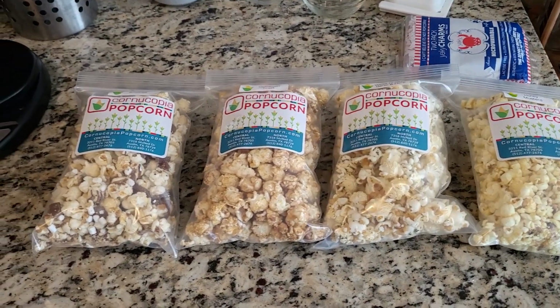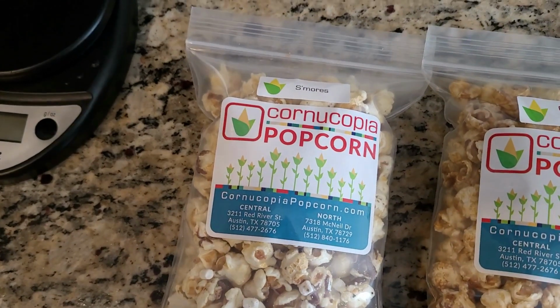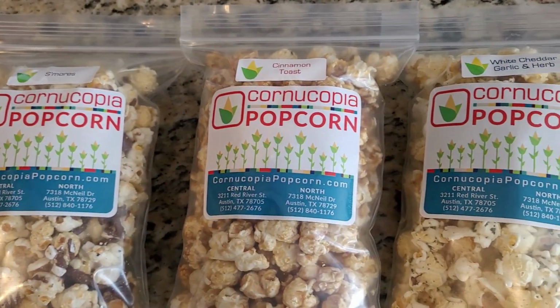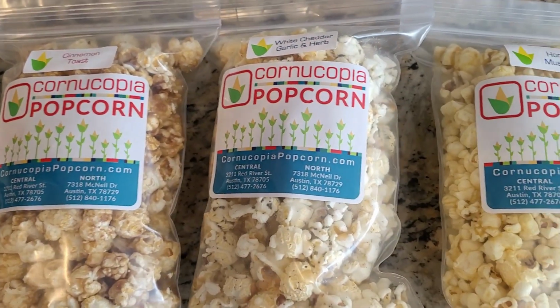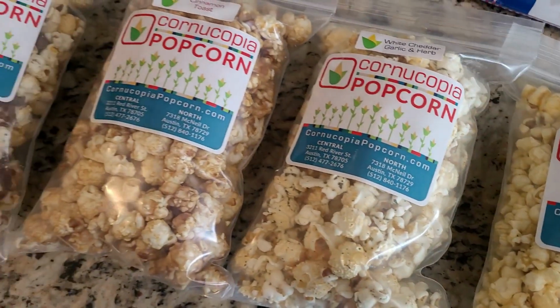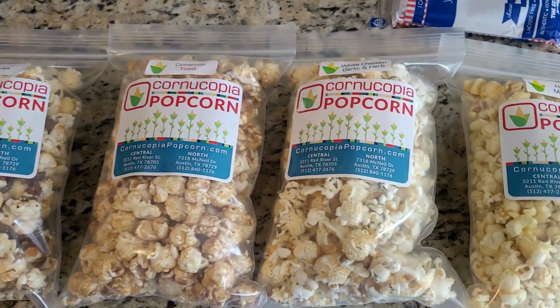Here is the popcorn we picked out. We got s'mores, cinnamon toast, white cheddar, garlic and herb, and honey mustard. The honey mustard one is really strong. But I think s'mores is my favorite because I like sweet versus savory probably the most.